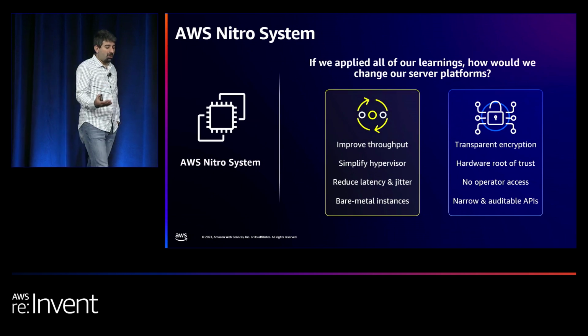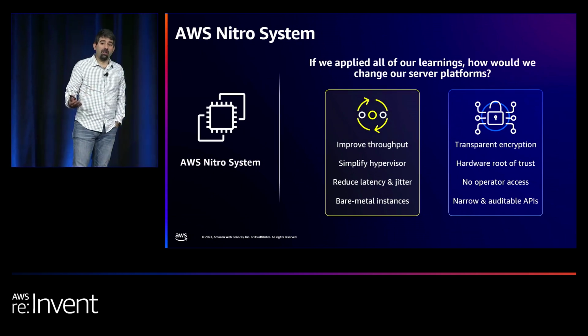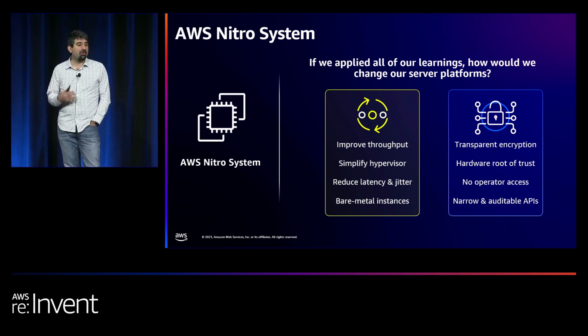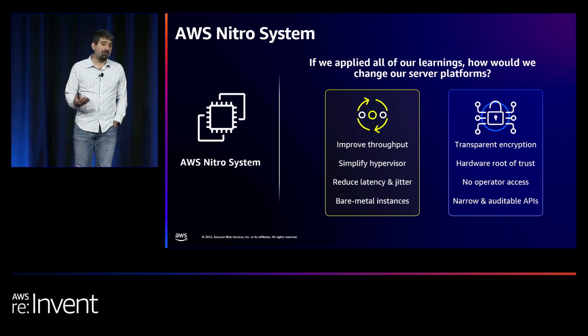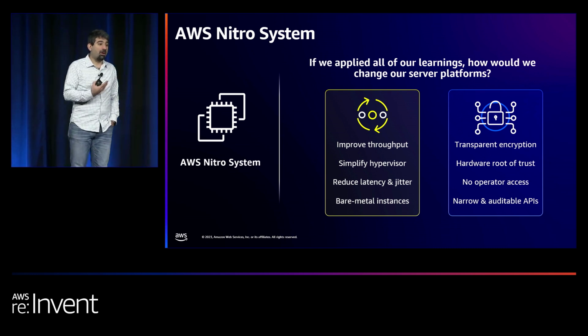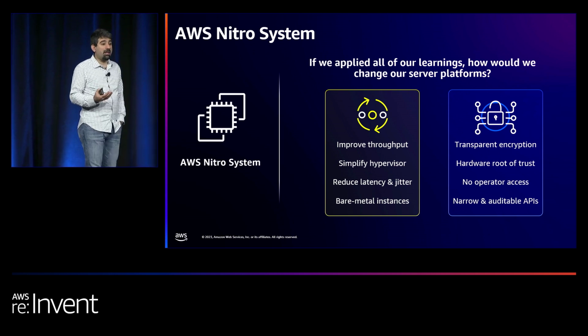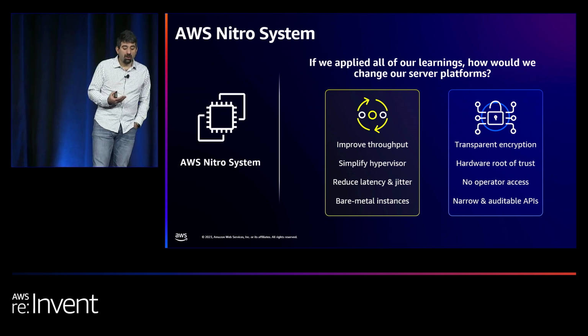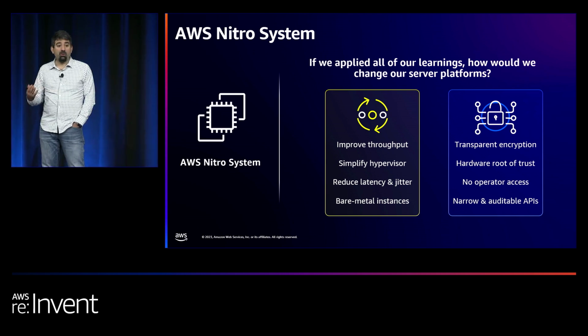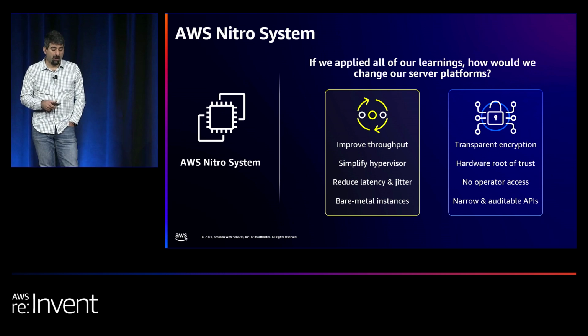It all started with a simple question. If we applied our learnings from operating EC2 for around a decade, what would we change? What problems could we fix? And there's a lot of good suggestions, like we could improve throughput and performance. We could simplify our hypervisor. We could reduce latency and jitter so we had a bare metal-like experience. We could provide transparent encryption. We could remove operator access. We could have a narrow set of auditable APIs. And really, Nitro gave us a path to implement all of these.